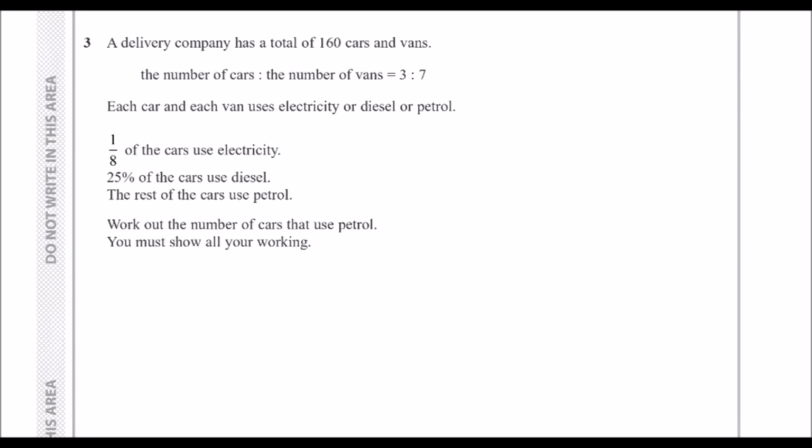Question 3. A delivery company has a total of 160 cars and vans. The number of cars to the number of vans is the ratio 3 to 7. Each car and each van uses electricity or diesel or petrol. 1/8 of the cars use electricity. 25% of the cars use diesel. The rest of the cars are petrol. Work out how many cars use petrol.